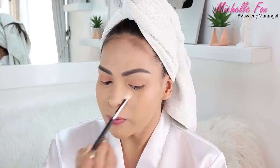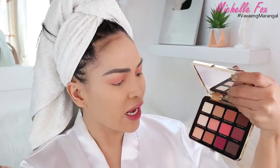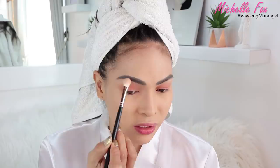At I am using pala this Morphe M433. And then, I'm just gonna use this shade Peach Butter. At ilalagay ko lang siya dito. And then, dito. Okay, let's move on to eyelashes.